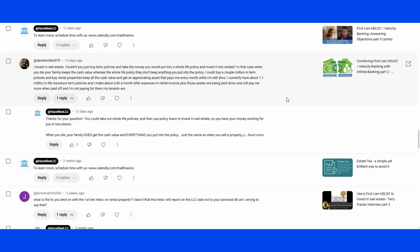However, when he says, when you die, your family keeps the cash value, whereas the whole life policy, they don't keep anything you put into the policy, that's false, actually. If you have a whole life insurance policy, you absolutely do keep everything. If you had a $1.1 million whole life insurance policy, when you die, your family gets the full $1.1 million. So they do absolutely keep everything you put into the policy and then some. This is why we call it a leveraged death benefit.